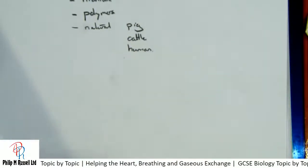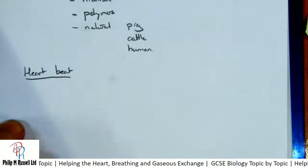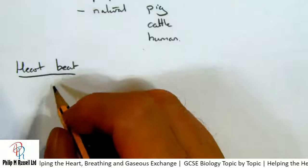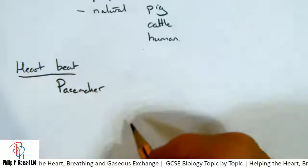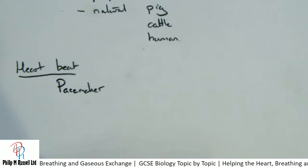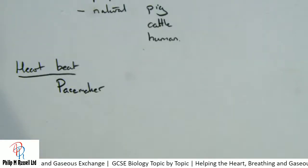Right, our next problem that we get is all to do with the heartbeat. And maybe the heartbeat isn't that regular. If the heartbeat isn't that regular, then what we can do is we can install a pacemaker. Basically, a pacemaker consists of a piece of wire going into the heart and connected to a clever battery. And this sends a beat regularly to the heart to keep the rhythm of the heart going.